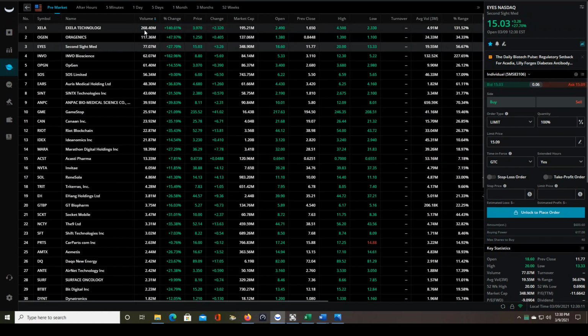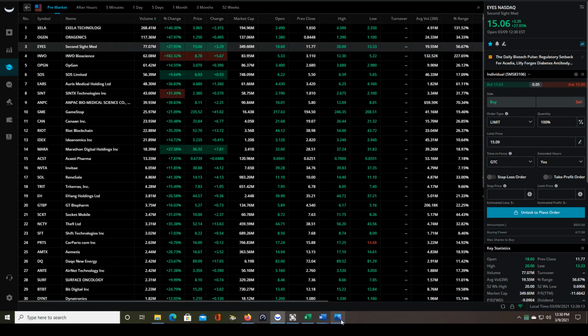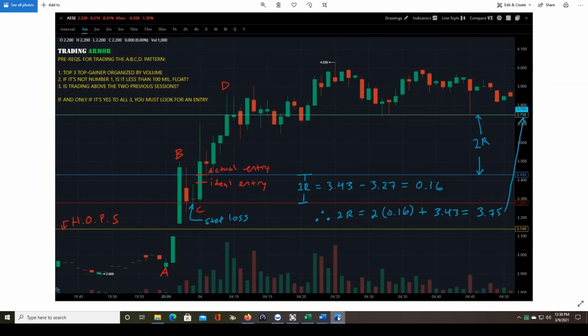So now you just have to figure out, are they in your price range? And the other criteria that I like to go by is if it's not the number 1 stock, is it less than 100 million share float size? That gives it a lot more ability to move up in price with lower volume. But if it's the number 1 in volume, I don't really care what float size it is because there is plenty of volume there to move the price.